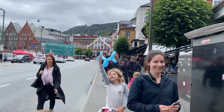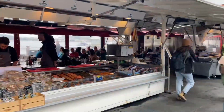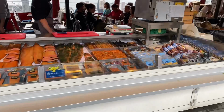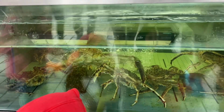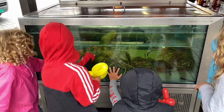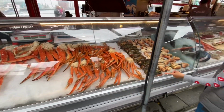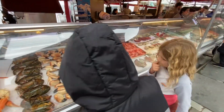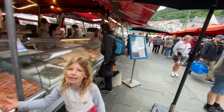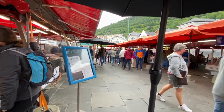The Norwegian fish market did not disappoint. Sorry, little guys, we're probably going to eat you. I've seen crabs tinier than this, but never bigger. Oh, look at that huge guy. I've never seen a crab that big. We had to try some. We got some king crab and it was delicious. We even came back the next day for lunch and got a stir fry.